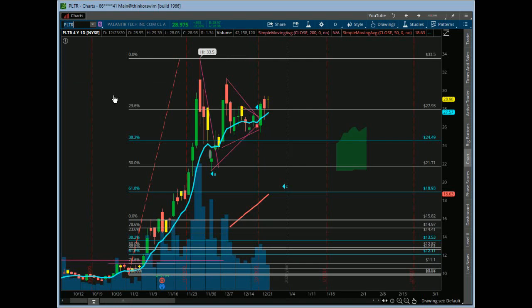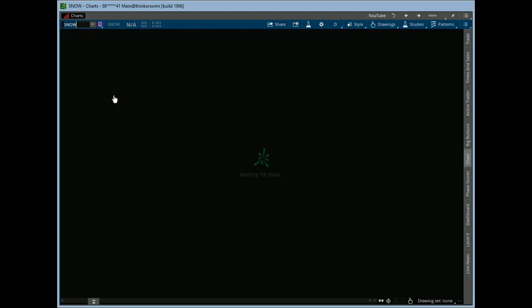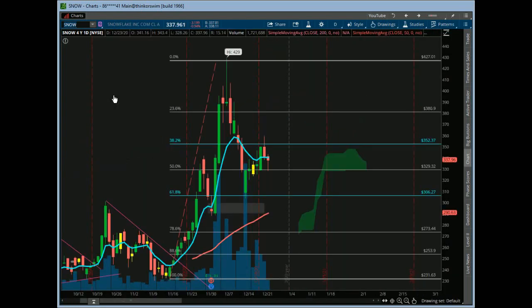And then PLTR with an interesting inside day here as well. So let's see how that closes here. It's below its 15 warp on the intraday chart, so a little bit of caution going into the short day tomorrow. Snow, a little bit of a pullback right there, but a bounce off the 50% retrace from the recent lows to the recent highs. So let's see how that goes.